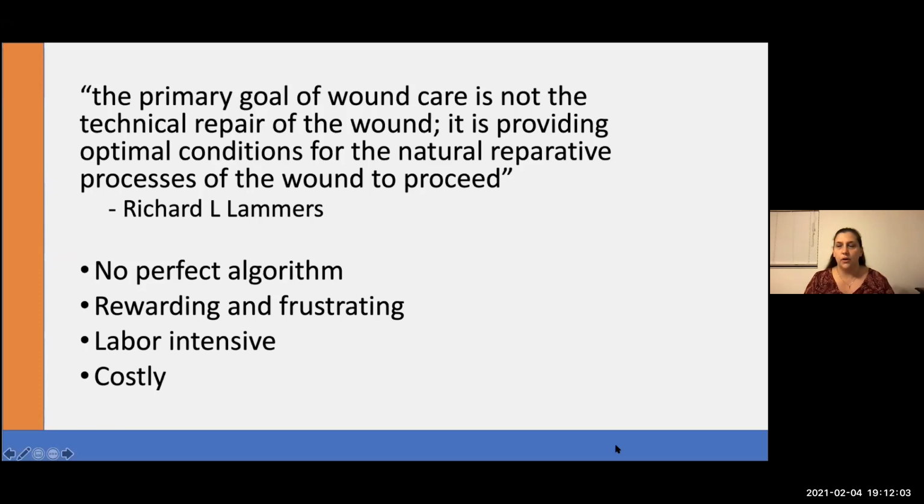I think we oftentimes get super hung up on how we're going to close it, and oftentimes we need to just provide supportive care. That can help me stay focused at times as well. With wounds, of course, there's no perfect algorithm. What works one day may not work the next day, so you definitely have to be adaptable.